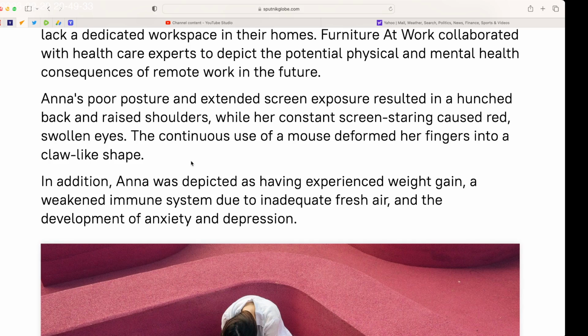Anna's poor posture and extended screen exposure resulted in a hunchback and raised shoulders, while her constant screen staring caused red, swollen eyes. The continuous use of a mouse deformed her fingers into a claw-like shape. In addition, Anna was depicted as having experienced weight gain. Are you weight shaming or what are you doing? A weakened immune system due to inadequate fresh air and exposure, and the development of anxiety and depression.